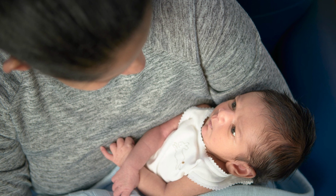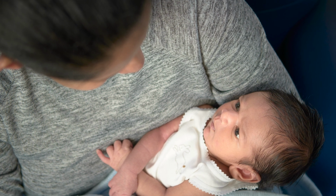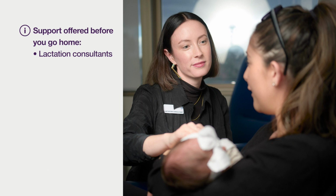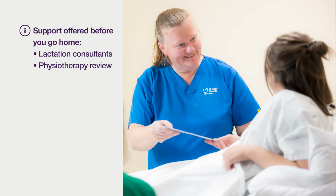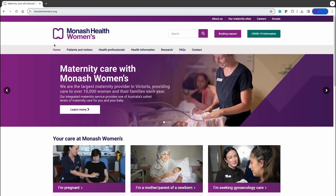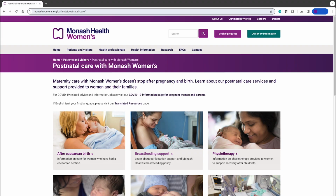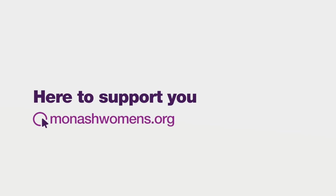We also offer a range of support services in the hospital if these are required before you go home, including lactation consultants, physiotherapy review, and social workers. Our website contains lots of information for expecting mums and families, so please take the time to explore it at monashwomens.org.